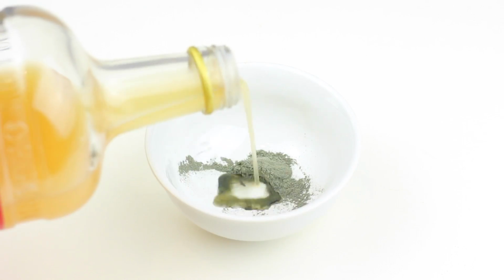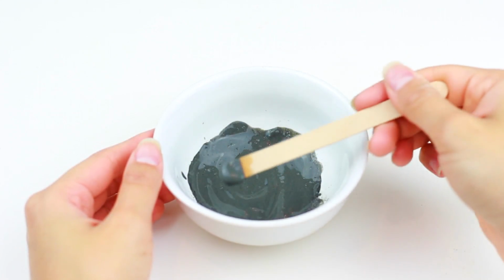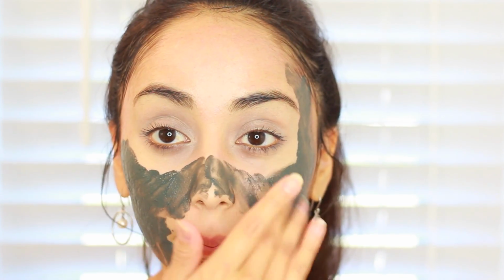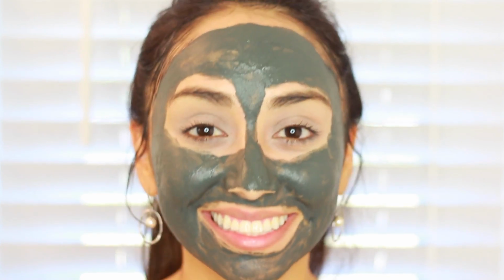And I like to mix this with a little bit of apple cider vinegar or water. Sometimes I'll even use my toner. And I'll apply this all over my face and I'll leave it on until it dries completely. So this is a detox mask, so you will feel your skin tightening as it's drying. But this is amazing for blackheads. I really recommend this instead of using pore strips because pore strips can be damaging to the skin. So this is a much more natural alternative, but it's just as effective.